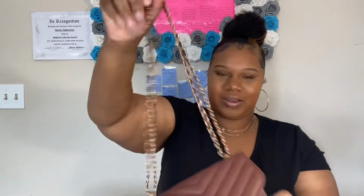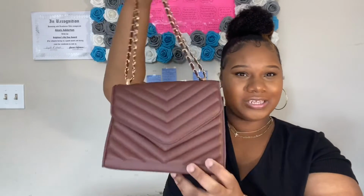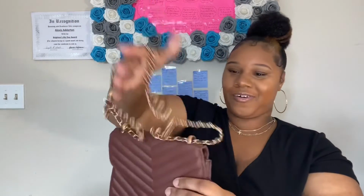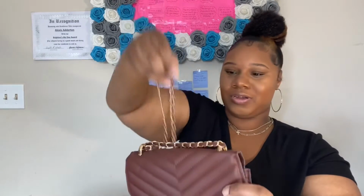Okay, yeah. So, this is just another little purse. Look at it. Look at the details with the brown mixed in with the gold. And as you can see, I'm a gold jewelry person. So this right here is very cute. It's a little smaller than I thought it would be, but it's giving that girl. I think you can do it as a crossover with the longer strap, but I'll probably wear mostly like this right here.